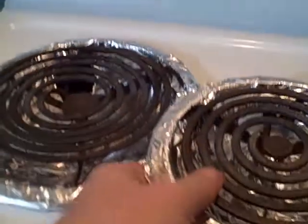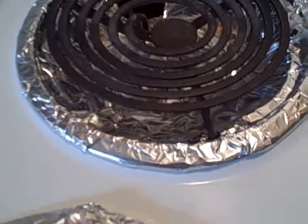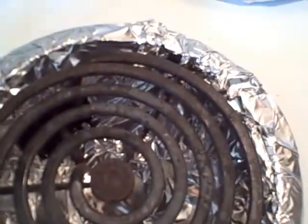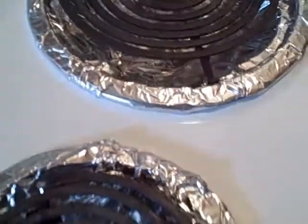Okay, so that's now pushed in firmly, and that should come on just by testing it, and we can feel that's already getting hot. So that one's done, and it's exactly the same for this one here. You can see we're putting the thing in, pushing it in quite firmly. And then that one's getting hot as well now. So that's it, that's the burner job done.